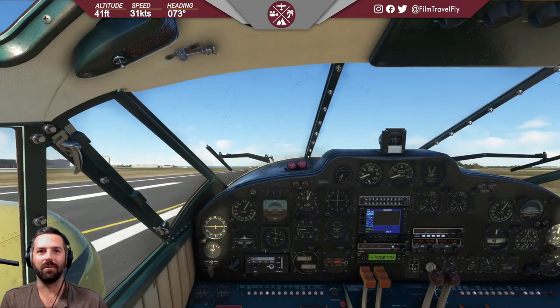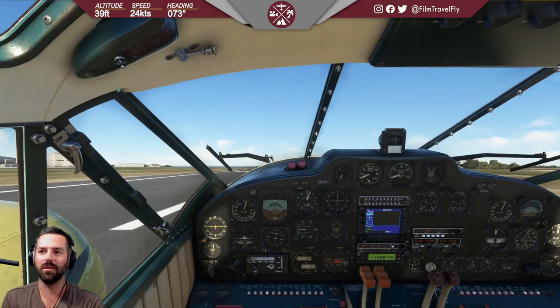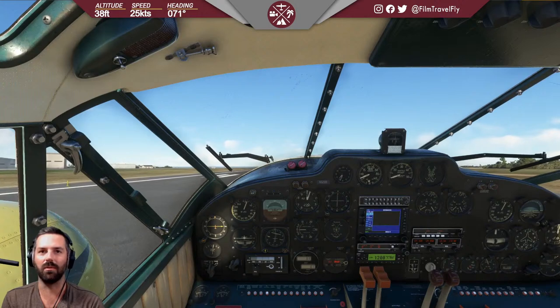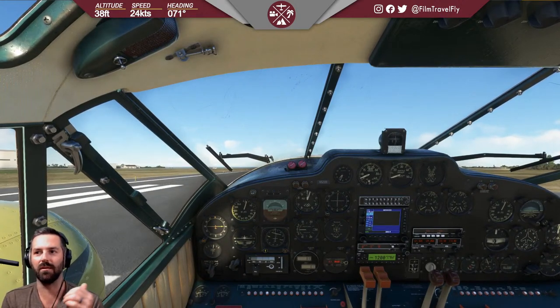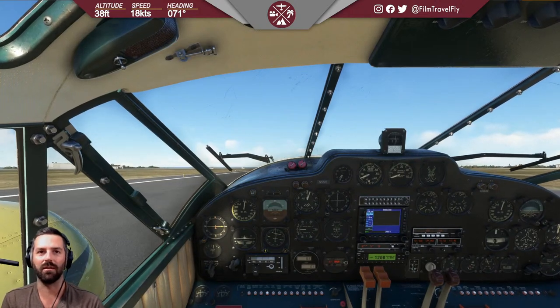All right, and welcome everyone, and we'll watch a replay of that as soon as we get off the runway. I'm much happier with that landing. I feel like I'm starting to get the airplane a little more wired there. I was pretty hard on the ailerons into the wind to the right, and I had to use a lot of left rudder with that right crosswind there.